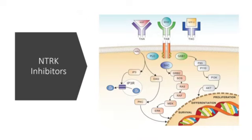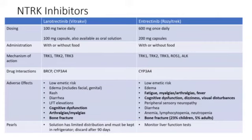And then our last set of agents are the NTRK inhibitors. So again, something where we target specifically that change. Larotrectinib and entrectinib are the two drugs that we have. Differences between these two: larotrectinib is available as an oral solution, whereas entrectinib is only in capsule formulation.